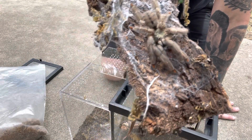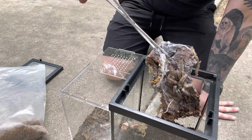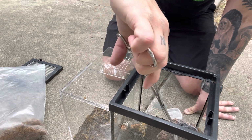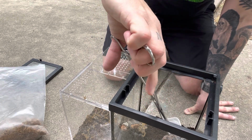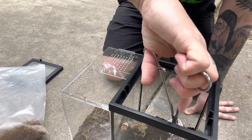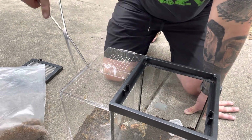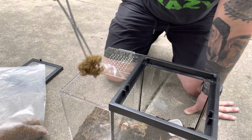I'm going to put her right into her new enclosure. I'd like to put this kind of at the corner, and I'm going to do a video. I'm going to show you guys some B-roll here in a few minutes of how these guys look.